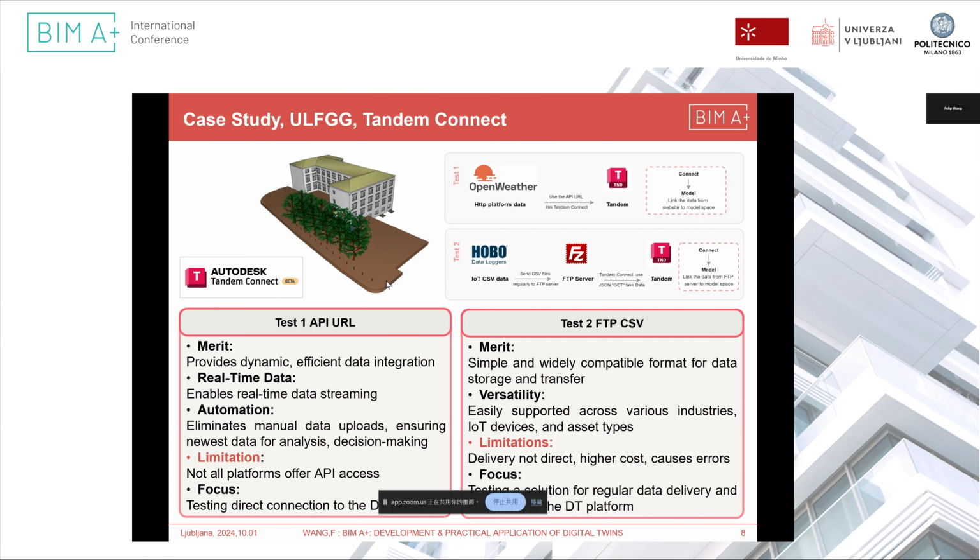The second one is the CSV file. It's a very mature format in all of the industry, but the connection is not that direct. We have to deal with the FTP server sending by the IoT platform, and then use Tandem Connect to get the data and link it in the Tandem model space. So there will be higher costs and maybe some errors.